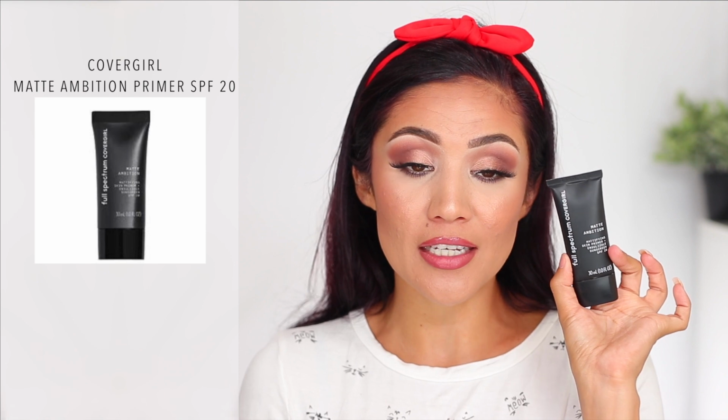Let's go into primers. I do have one drugstore option and then one high-end option. My drugstore option is the COVERGIRL Matte Ambition Mattifying Skin Primer. This one also has an SPF of 20 in it. This one is definitely not like other mattifying primers that I have. It almost feels like a moisturizer. But once you put it on the skin, you have a little bit of time to blend it into the skin, and then it does a really nice job of transitioning into a matte finish.